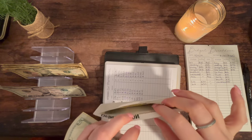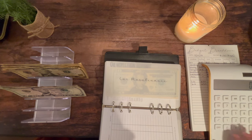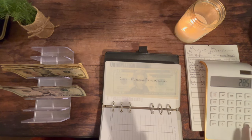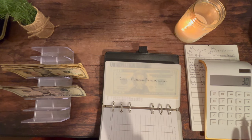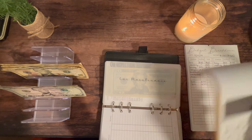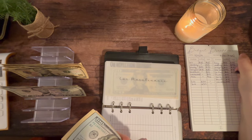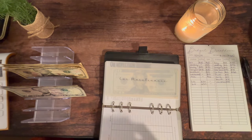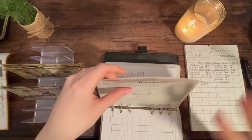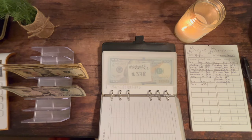There is $30 in inspection. See, this is where math would have been nice to have this already done. What did I just say? 285. There is $30 in inspection. And then there is 45 in oil change. So 360 is the total in car maintenance. Woof. My brain just can't do math like that. It takes me too long and then I get nervous and then it makes it worse.